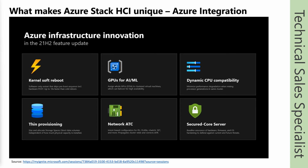We already have the thin provisioning for volumes. We already have the network ATC. We already have the secured core server capabilities. We have the dynamic CPU compatibility. We have the GPUs with clustered virtual machines. And we are in the final steps for providing kernel soft reboot for Azure Stack HCI solutions in the market.